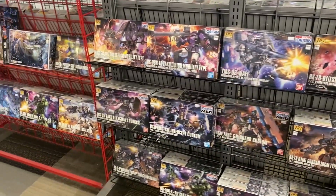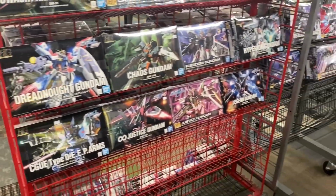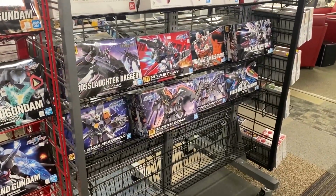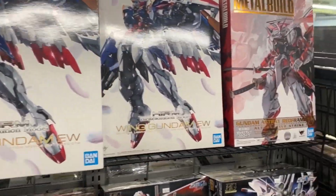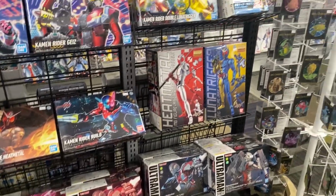So here's the Origin section of the store, as well as some of the RE/100 kits. A bunch of SEED high grades. These are also kind of hard to come by, but they've started restocking them a lot more often, so they're a little bit easier to pick up, but it's so cool to have a wide array of them.